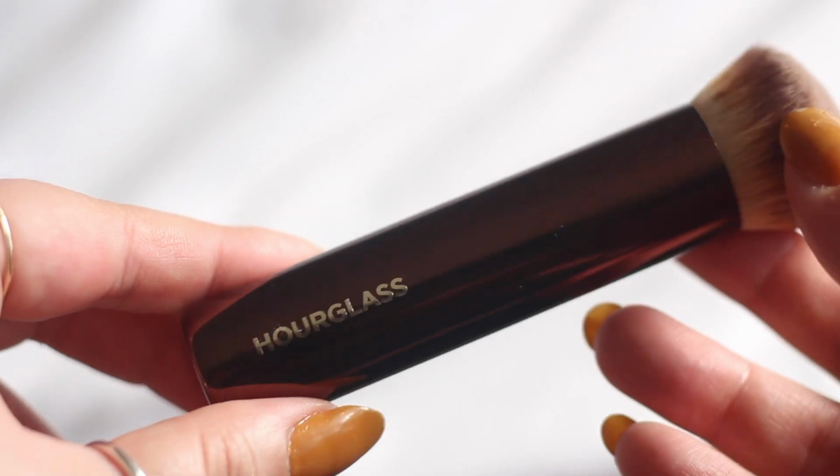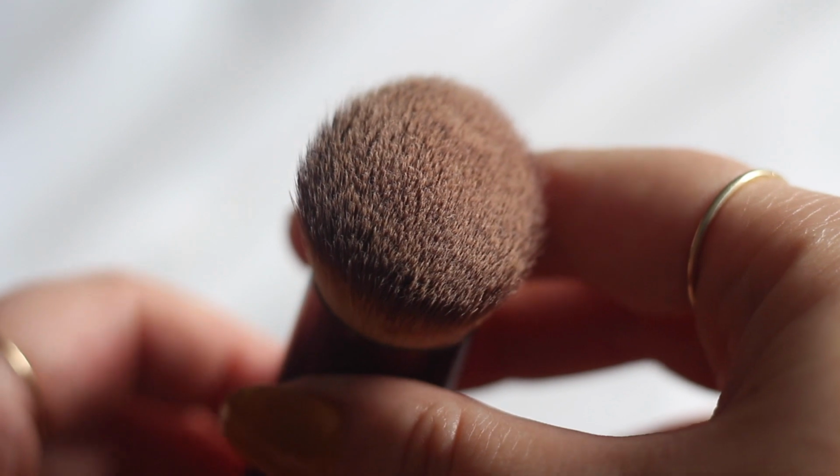Okay, so starting with the first product, it's actually a brush and it is the Hourglass Vanish Seamless Finish Foundation Brush. I go back to this brush time and time again. I use this for almost all of my foundations. Doesn't matter if it's Hourglass or a different brand, it works super well.